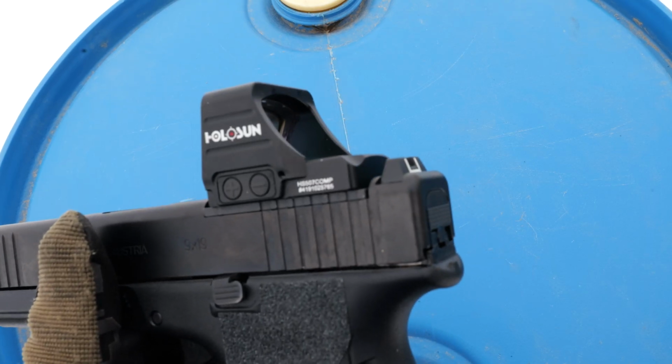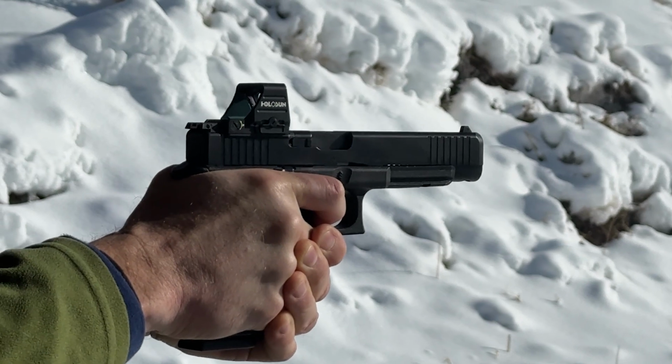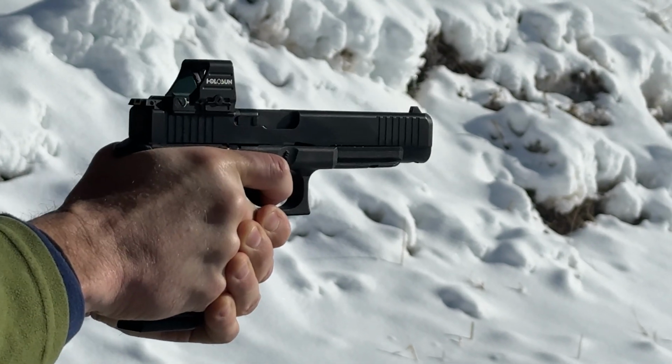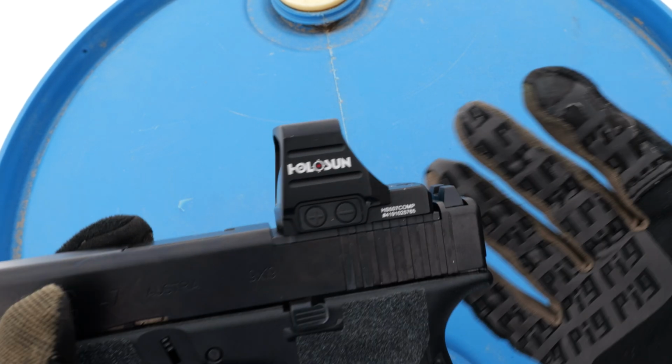MSRP on these is $435. Find them online for $350 to $375. That's a great price. That's a great price for this type of optic. I think the price is right on this. You're not gonna break the bank super hard and you're getting an amazing product.